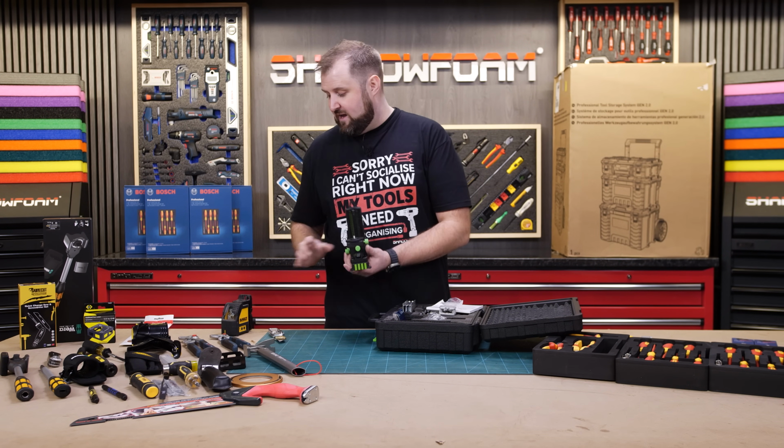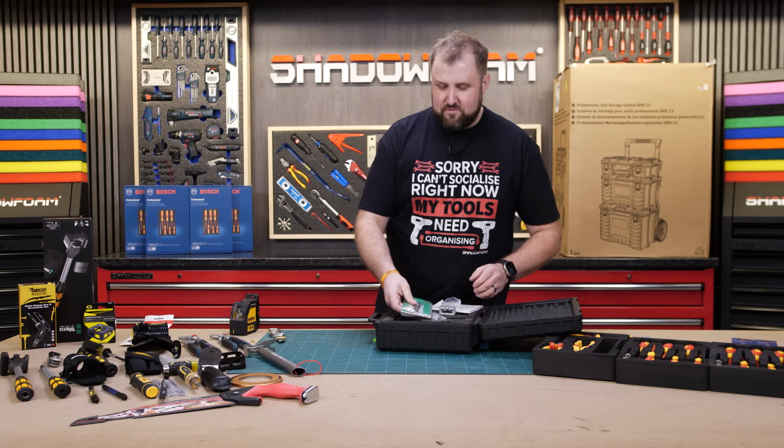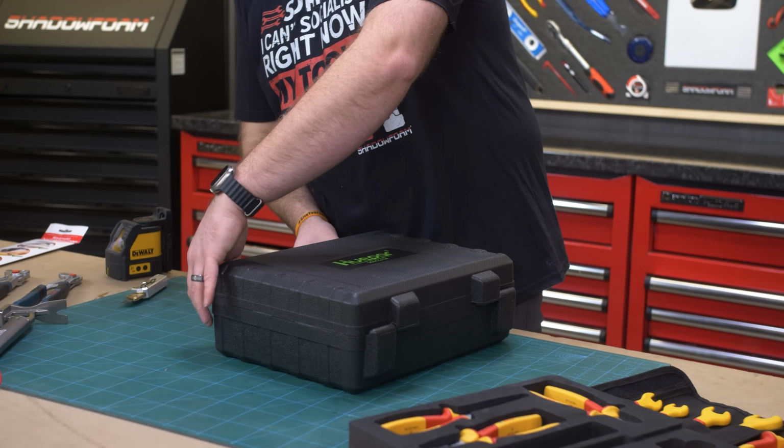Most lasers, my DeWalt came with one of these, and that's like a standard laser mount. But sometimes you just want to be quick, don't you? You don't want to be screwing up a laser bracket. You just want to be balancing it on a bucket. So there we go. That is a Huepar. Pretty happy with that. That is a winner for me.